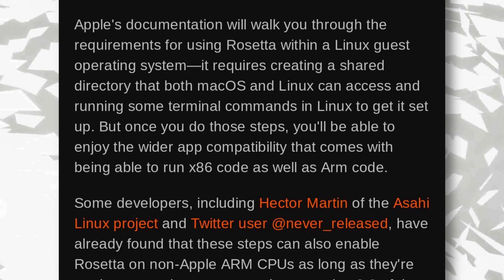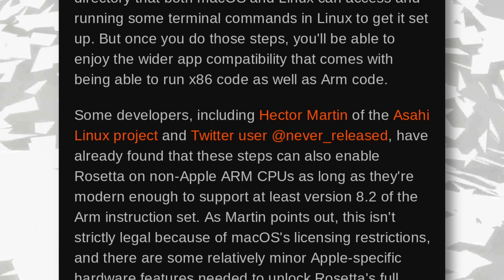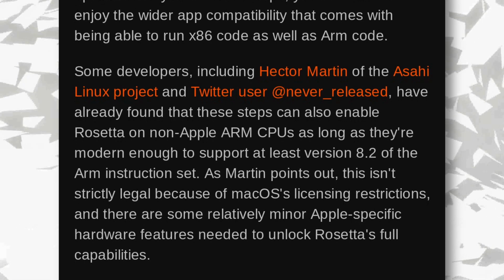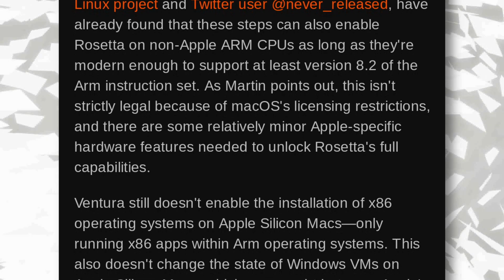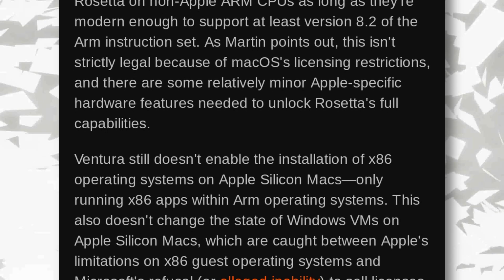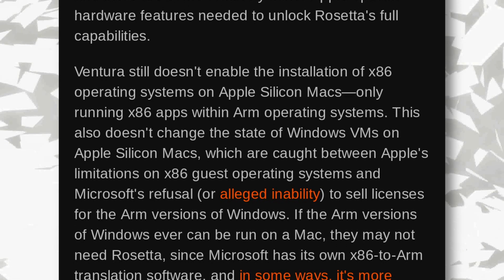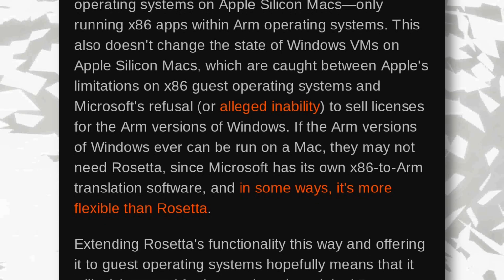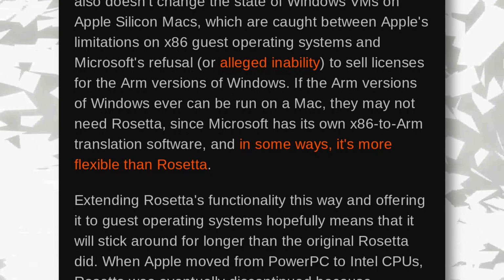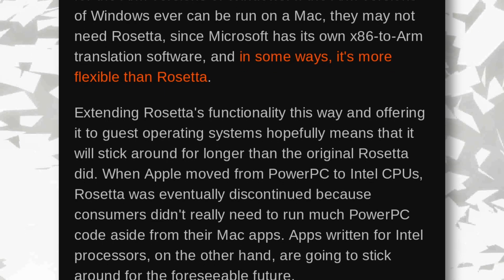You still won't be able to run OSs made for Intel or AMD CPUs, but the OSs that you can run will be able to run x86 apps inside the VM, although it seems it requires a few commands and the creation of a shared directory between macOS and the virtual machine. Apparently, it might even enable non-Apple ARM CPUs to run Rosetta, their x86 on ARM emulator, although that is not something we'll see in the near future.